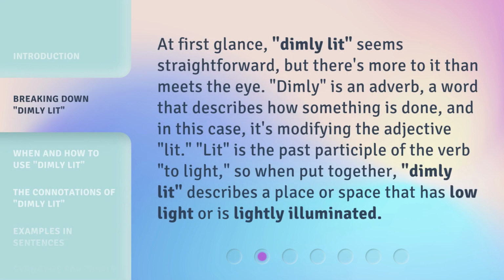At first glance, dimly lit seems straightforward, but there's more to it than meets the eye. Dimly is an adverb, a word that describes how something is done, and in this case, it's modifying the adjective lit. Lit is the past participle of the verb to light, so when put together, dimly lit describes a place or space that has low light or is lightly illuminated.